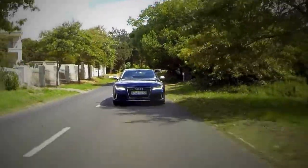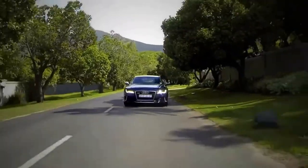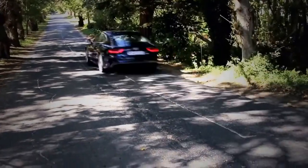This car has about the same power as a Ferrari 458, 412 kilowatts in this, 417 in the Ferrari. But this will set you back 1.45 million rand, which means you get a lot of power for your money, because the Ferrari will set you back about 4 million rand. So in terms of price per kilowatt, this is a supercar bargain.